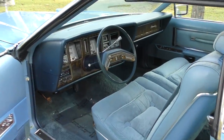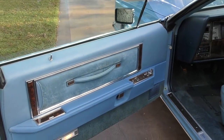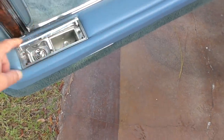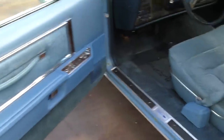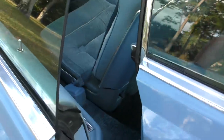It's got acres of fake wood trim everywhere. It's got a tilt wheel. Anyway, we'll get into all that stuff as we go. This ashtray is used by the rear passengers. Nice stuff. If you have a couple of Canadians back there with a smoking habit, they'll be able to put their cigarettes out. And I don't know if you'll be able to hear the click when I open the door, but let's try it.